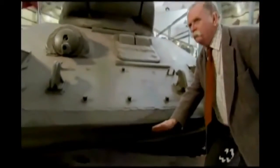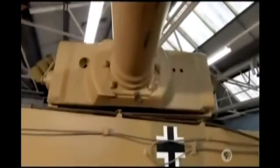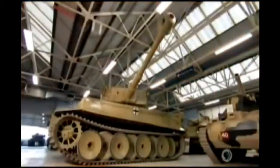The T-34 is probably the finest example of the use of sloped armor. Here at the front, this very sharp nose. And they achieved this because everything that makes the tank go, and that's the engine, the gearbox, the steering mechanism, it's all at the back. The Germans countered the T-34 with the Tiger, a heavy tank with a long, highly accurate gun.